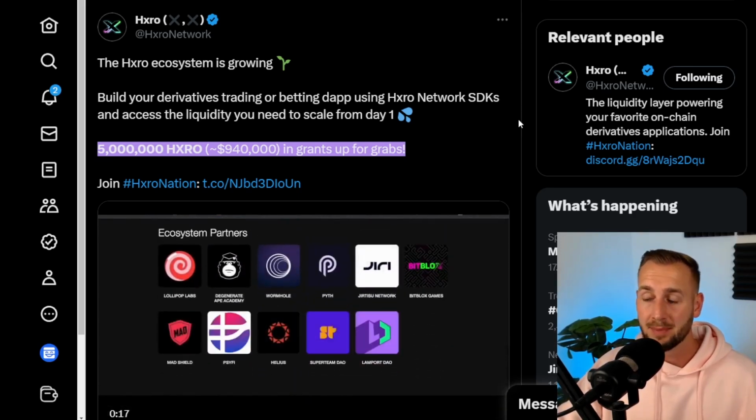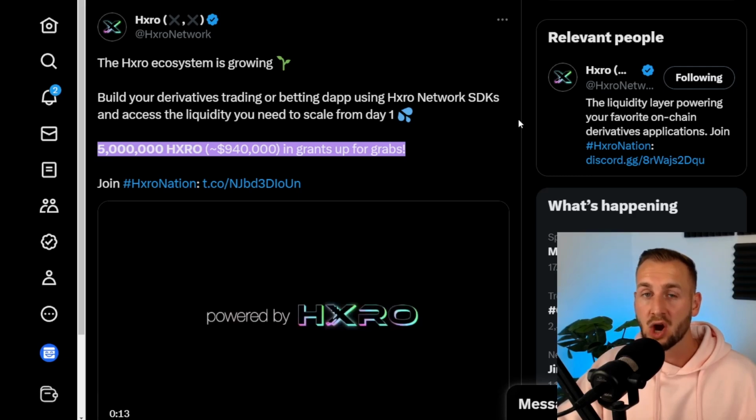And that is exactly what's happening. Apparently they're getting many grant applications each and every day. And currently there's roughly 18 projects set to launch on top of HXRO Network, which could well kick off a bit of a HXRO summer, if you will.